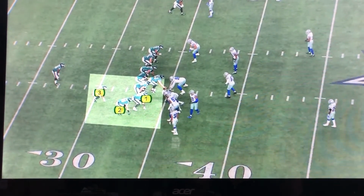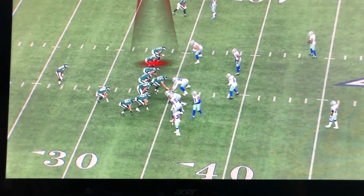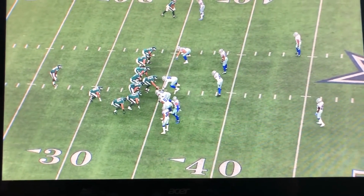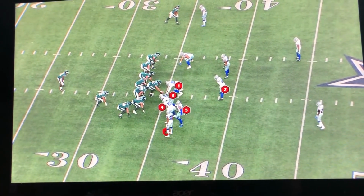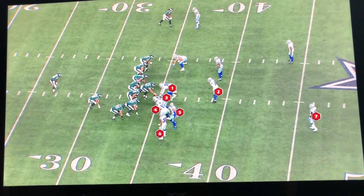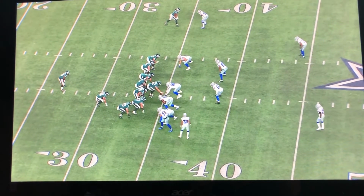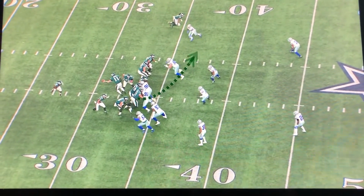But they're also in an unbalanced look. The right tackle, Lane Johnson, lines up at left tackle. And the Cowboys overcompensate with 7 defenders on the other side of the hash, playing the 3 tight end look. What they don't pay attention to is, off this bootleg action, Brent Selleck dragging across the formation where nobody is going to pick him up.